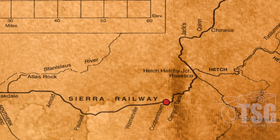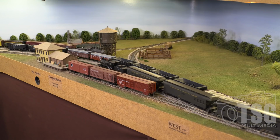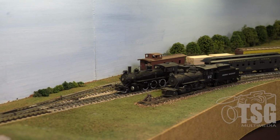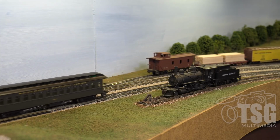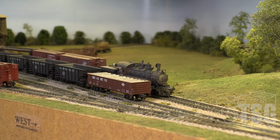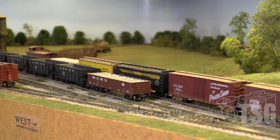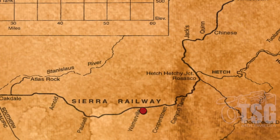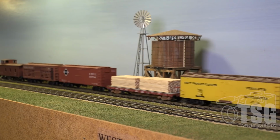We are stopping for water in Cooperstown at milepost 19. We've come down out of the hills and into the flatlands for the rest of our trip. Our train meets an uphill passenger train which left Oakdale about 40 minutes ago. The train rolls past Warnerville and its distinctive water tank, which was featured in the classic Western movie High Noon.